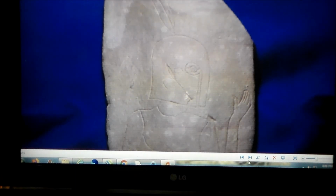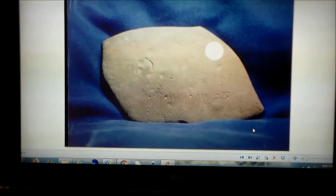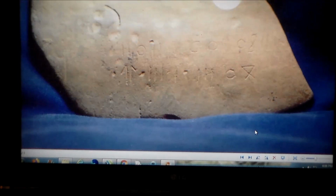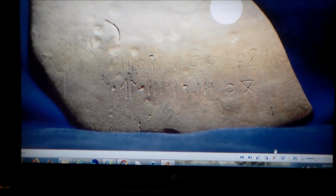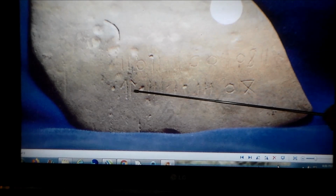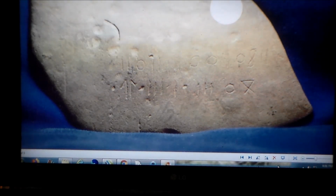And now let's look at the reverse of this stone. Here we go, and you'll see the script starts here and here. I'm going to blow it up for you as best I can. It is read this way, right to left, both of these lines. And this language is so obscure. This ancient language hasn't been around for millennia, and it's very difficult to speak. It's very difficult to decipher.